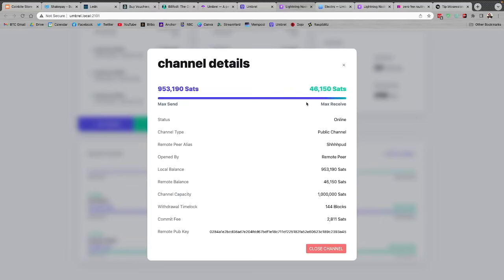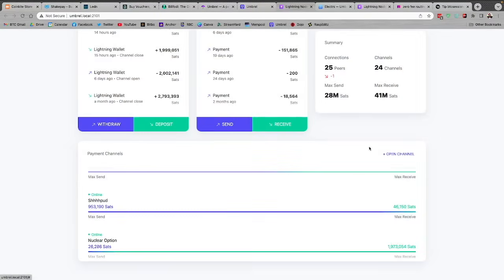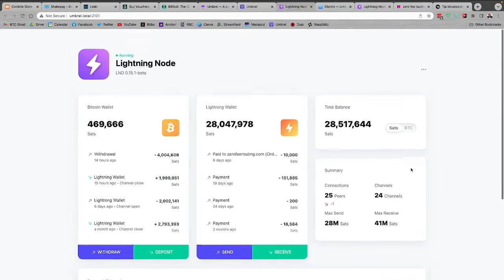And over time, as you route payments or make payments, that will change how much can be sent or received through a particular channel. It'll also give you all kinds of information about the channel: if it's public or private, if it's online currently, the peer's alias, who opened the channel, whether it was you or the other person, local and remote balance, the total capacity, all kinds of different stuff here. And at the bottom, you have the option to close the channel if you prefer. So I'll just X out of this, and there's your channels.